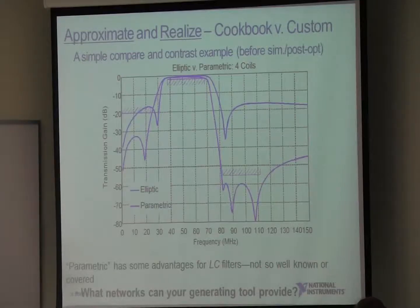And just to illustrate it in transmission response, here's the power of those extra 2 zeros right here. Just sunk this thing. Whereas this one, it's just no competition, right? Now, as the order of the filter goes up, this difference will be pushed away a bit. But in any case, not only that, we have asymmetry. We have 3 over here and 1 over there.